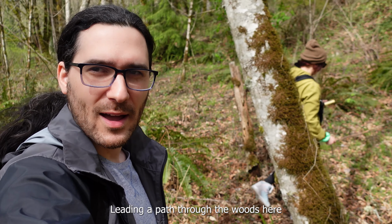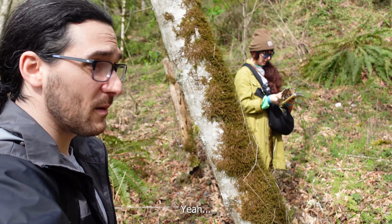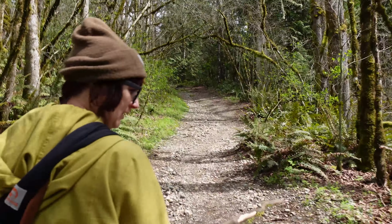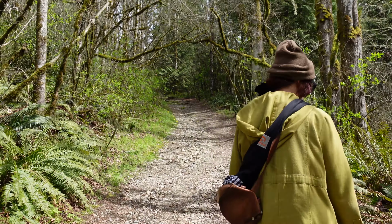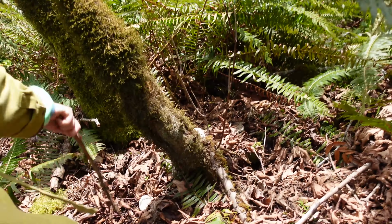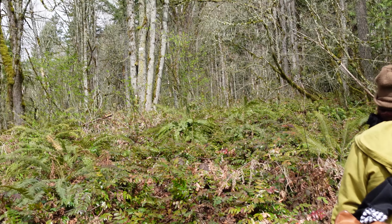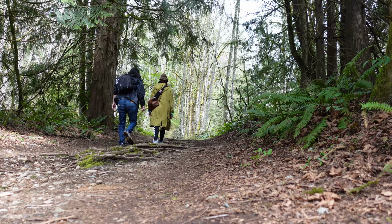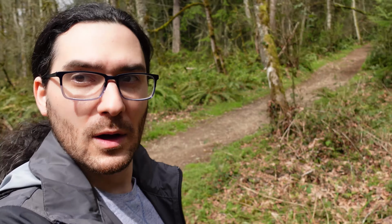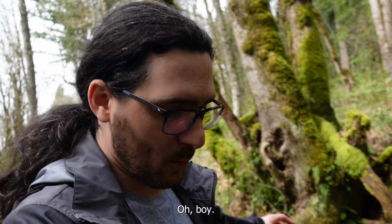Leading the path through the woods here as we step in poop and we look for mushrooms. You enjoying it back there? Yeah. Natasha found the path that goes down to the water, so let's take it and not fall. Oh boy.